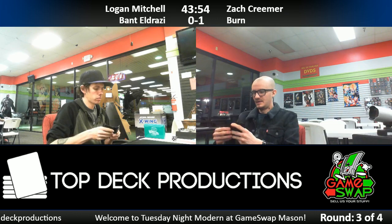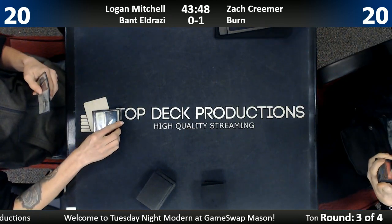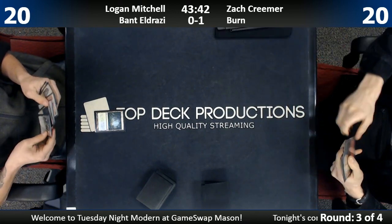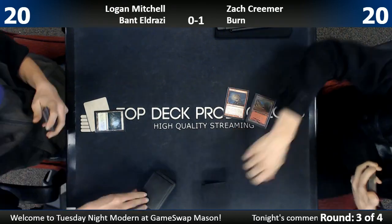Okay. I even considered replacing it with Feed the Clan at some point. Sure. Because that gives you even more life. Right, it just is better. I mean, you get to go ham. Here's a Reality Smasher and Temple in Logan's hand. That's very good. And on Zach's side, here's the Goblin Guide.